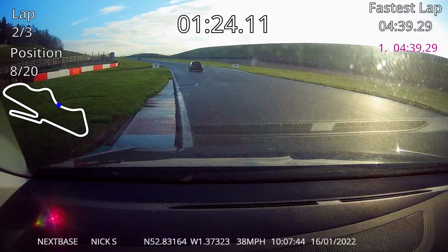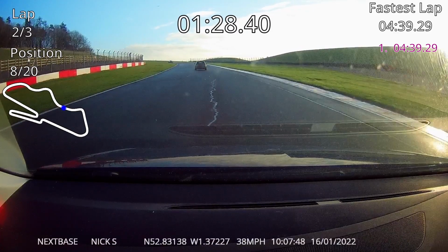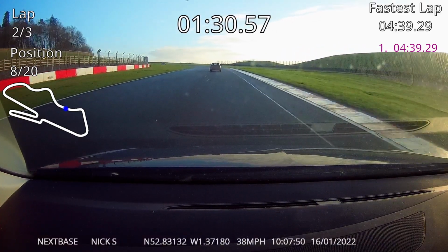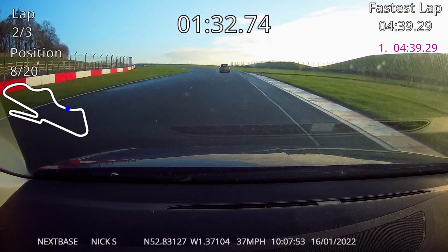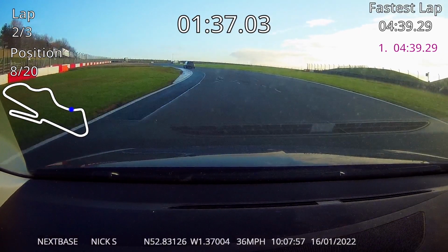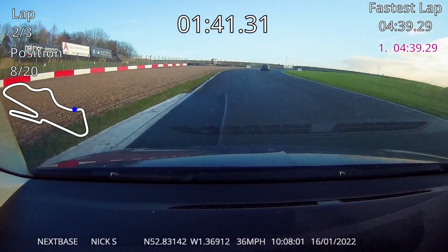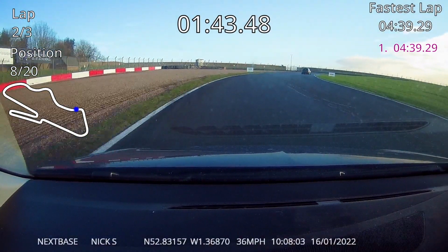Nigel Mansell had a famous and sizeable shunt in the 1993 BTCC TOCA shootout. His Ford Mondeo got out of shape exiting the old hairpin, collided with another car, shot across the grass on the left, and hit the wall directly under the bridge at around 120 miles per hour. Ouch.